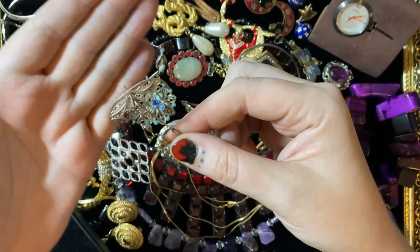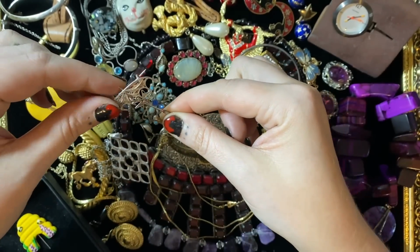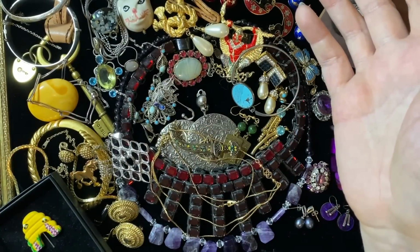I suppose you would say parasol, maybe, rather than umbrella, but I'm gonna say it's an umbrella. But yeah, why the Maltese cross? I don't know.